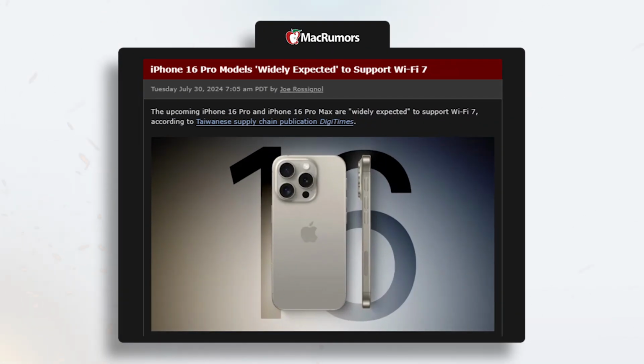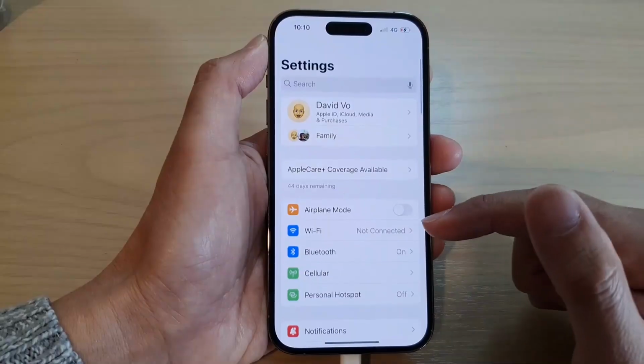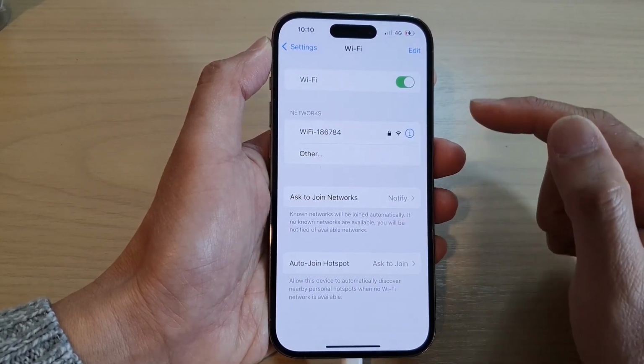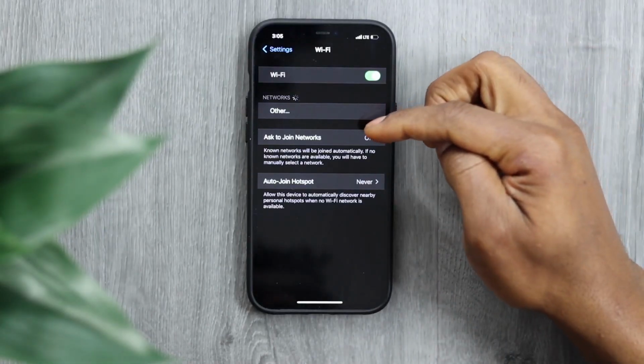At number 9, we have Wi-Fi 7, which will not only enhance the range, speed, and security features, but also can connect to all 3 bands at the same time, including 2.4, 5, and 6 bands, and seamlessly switch between them. In simpler words, now you don't have to configure your router for each band with different names and passwords. It makes it much simpler and more useful than Wi-Fi 6 and 6E.